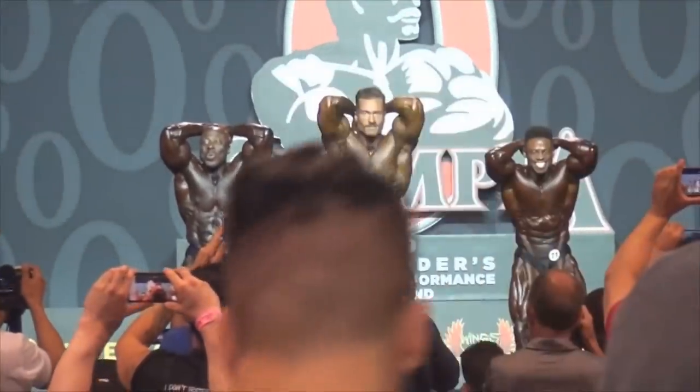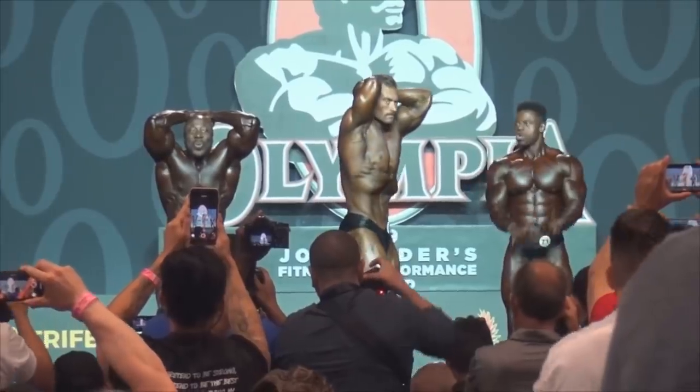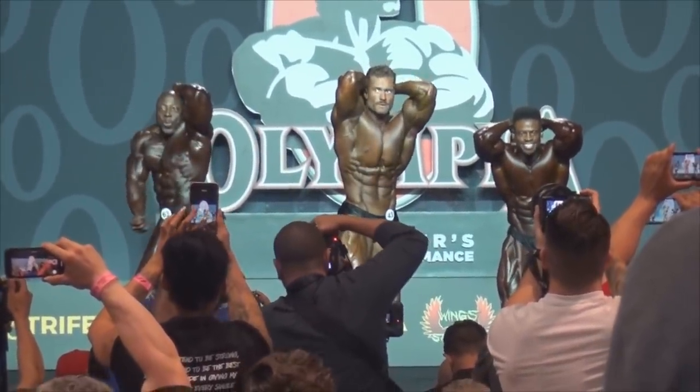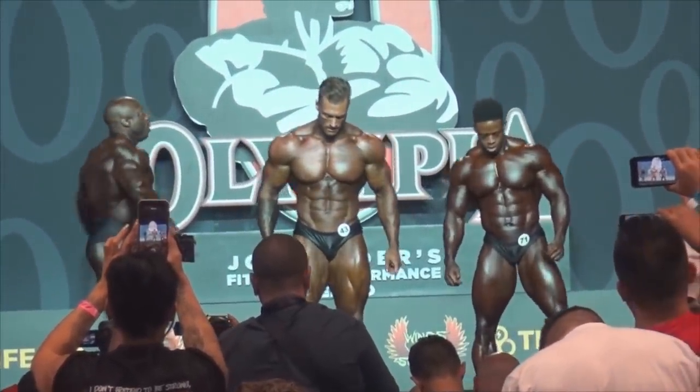But look at the abs and thighs of George Peterson. This is just funny. No, no way. Chris must be at least second. Because of this physique. Look at it, that small, tiny, non-existent waist. Such a perfect classic physique.